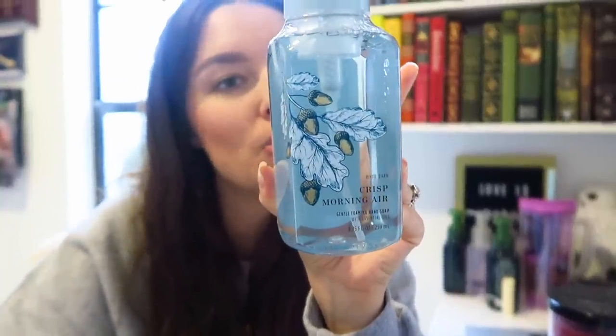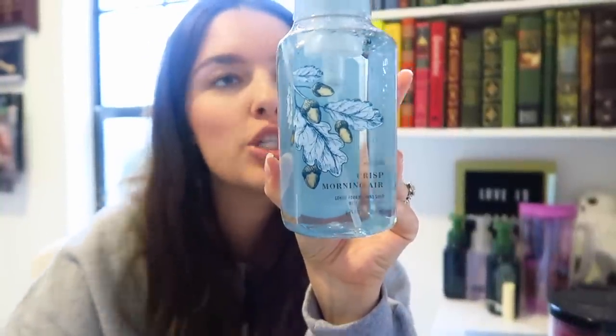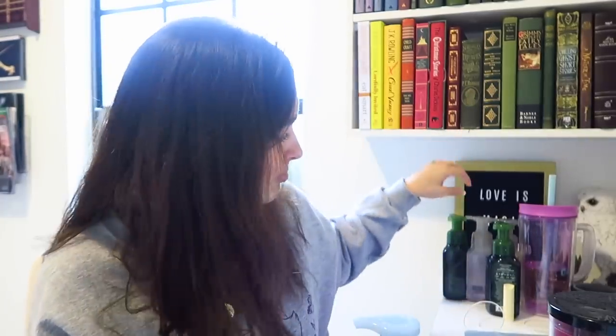Crisp morning air. I love the light blue hints with the pretty acorns. This one is fresh pine, juniper, and juicy pear. Ooh, juicy pear sounds nice. Ooh, this smells like a fresh bath. Oh, I love it. Fresh winter, fresh morning. Morning air. It's morning crisp air. I'm slurring my words. I'm getting so excited. This is great.